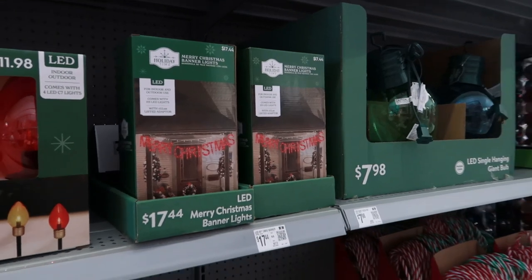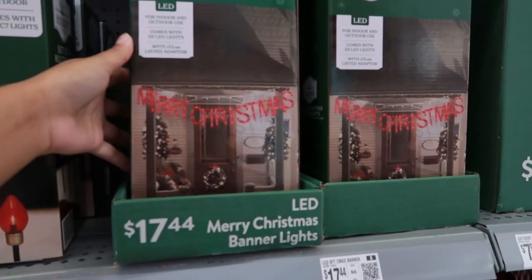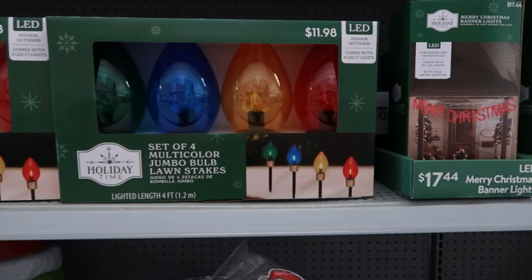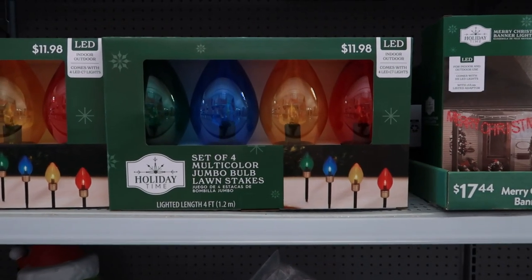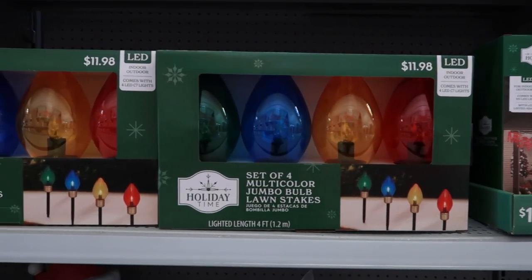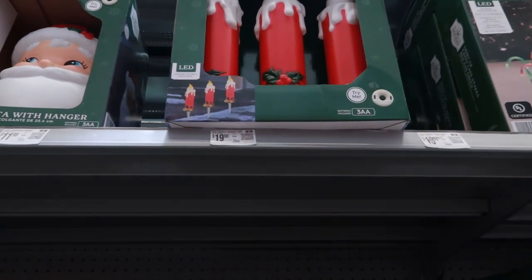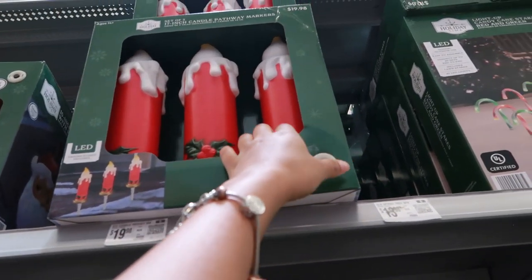And we have these entrance Merry Christmas banners. This is cute. I like this. If you're doing a Christmas party, this is very nice. Set of four multicolored bulbs, $12. A little steep, but I get the picture. Okay, these are ground stakes.